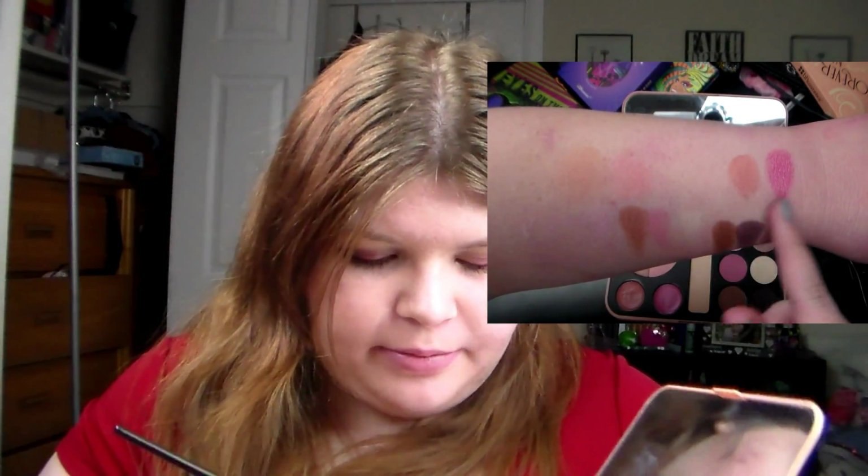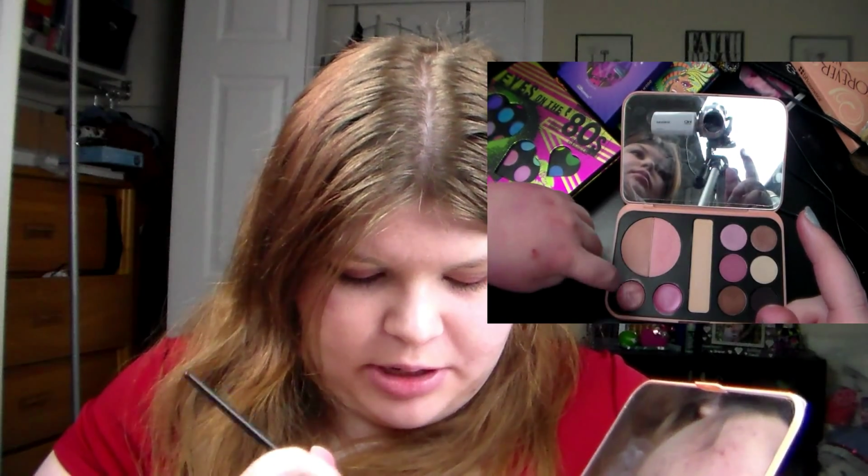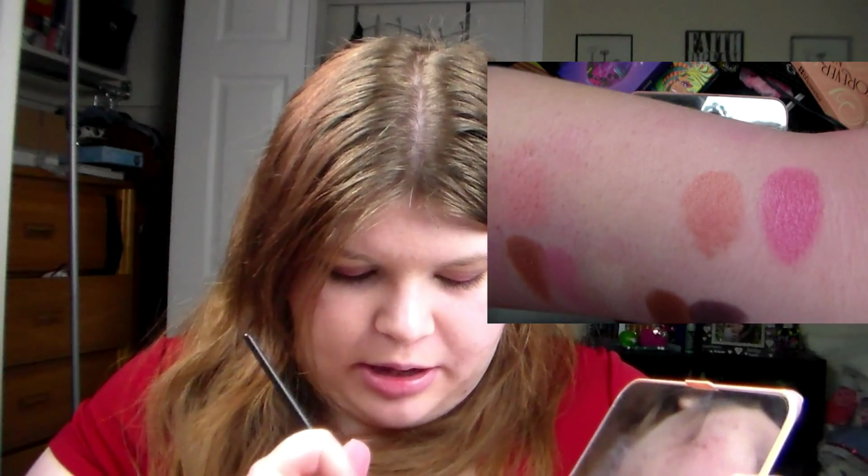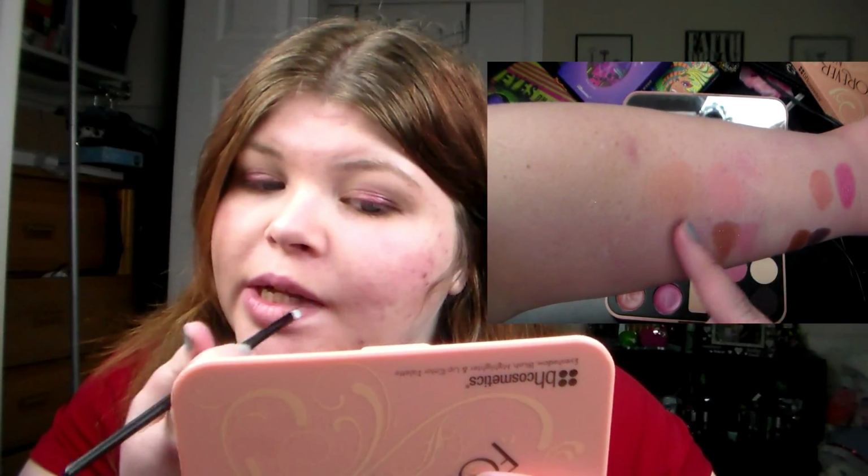Let's try out one of these lip colors. Let's go ahead and do this neutral lip color. I'm just using a brush that I got off of Amazon, and we're just gonna try out the lip color while you admire the swatches on the side. Oh wow, I like this.